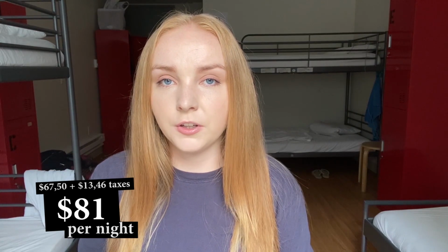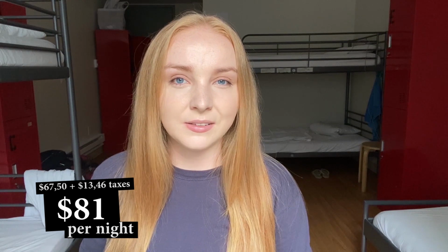I paid about $50 a night to stay here in a 6-bed female dorm. Honestly, Jazz on Columbus is a lot better than their other location, Jazz on Park, which is located up northwest of Central Park. It's definitely more modern. It has a lot more outlets, so you can charge your phones or whatever you want to charge.